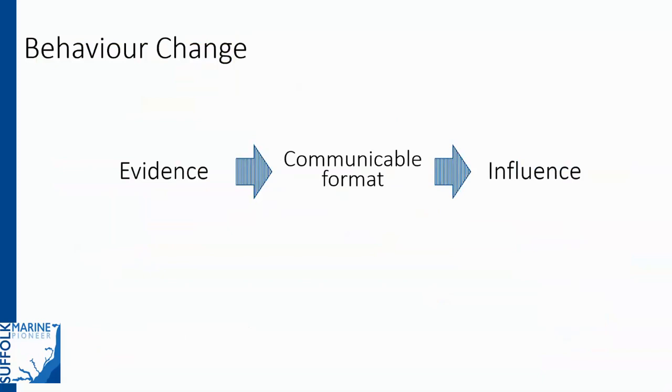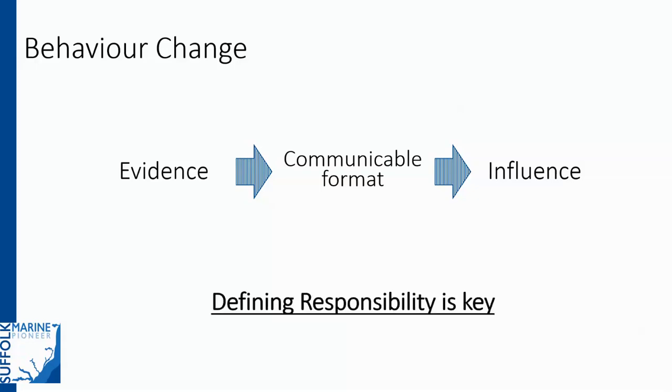So in terms of meeting that challenge, we recognise it's about changing people's behaviour. We need to be led by the evidence and not influenced by the external factors. And the little hashed arrows indicate an incomplete link. So we've got an evidence base, but it's incomplete. We've got a communicable format, but it's not perfect. We've got some influence by having that communicable format, but clearly it's not working. And that's because of the lack of understanding of beneficiaries.